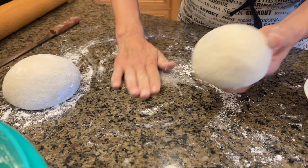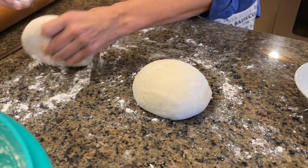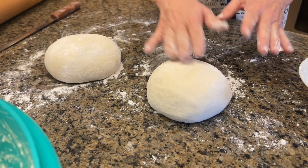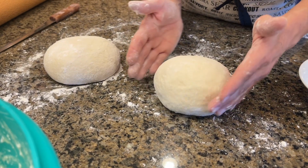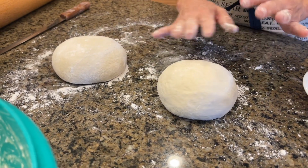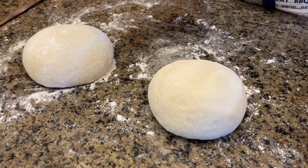All right, once we have both done, I'm just gonna put more flour under, and then we're gonna give just 2 or 3 minutes for both pieces to rest. Now, as they rest, they're gonna allow us to kind of stretch them, do the first phase of stretching, and I'm gonna put a little oil, and then we're gonna let them rest once again.